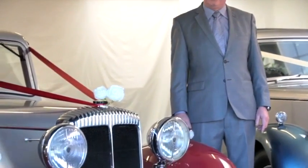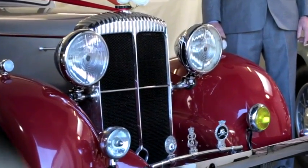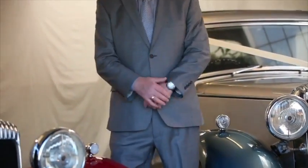I'd like to introduce to you today my two most popular bridal cars. We have the Duke and Daphne. They're both 1937 Daimler Sports Saloons, and they really are unique in their make.